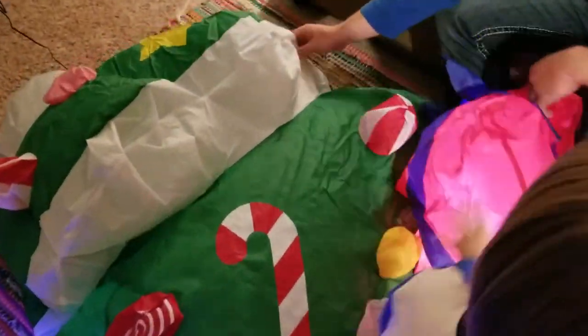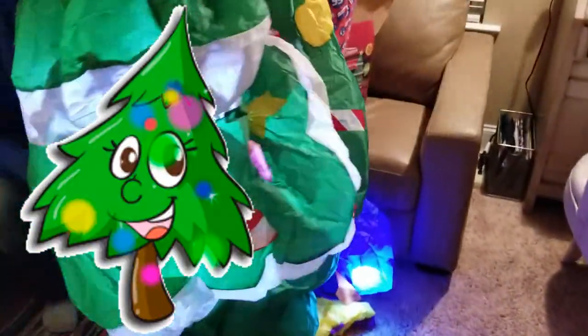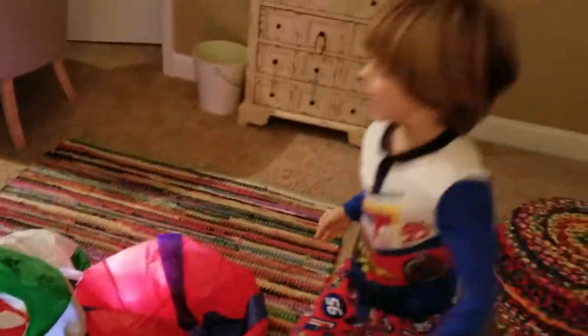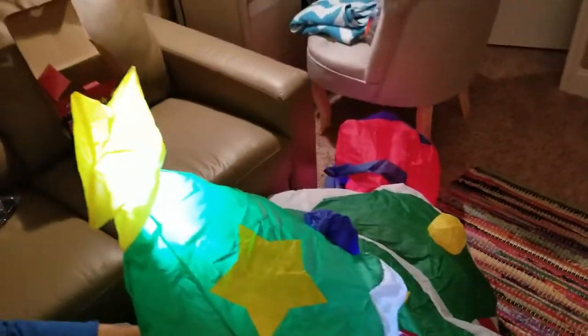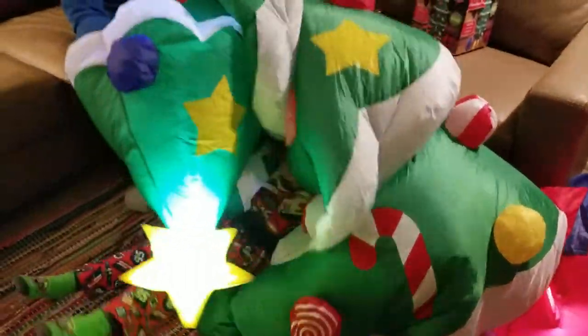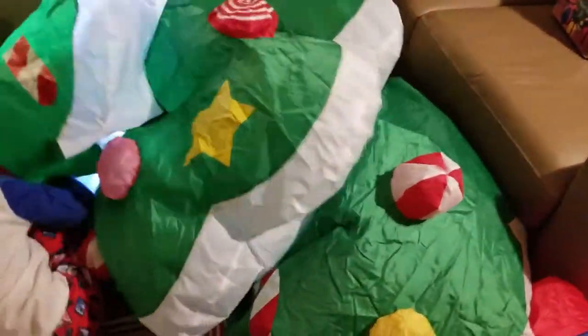All Christmas trees just came with all the decorations like this. We still have to press ours tomorrow. We're gonna do it today, but we didn't. Hey, don't squish your presents. Wow. Oh, there's a star. Let's squish it. Squish it up. Let it grow. I'm trying.